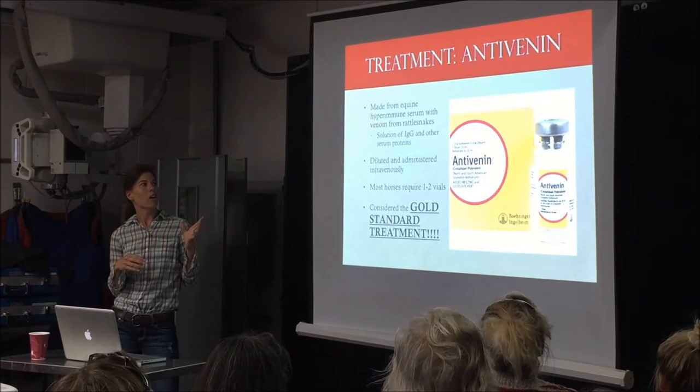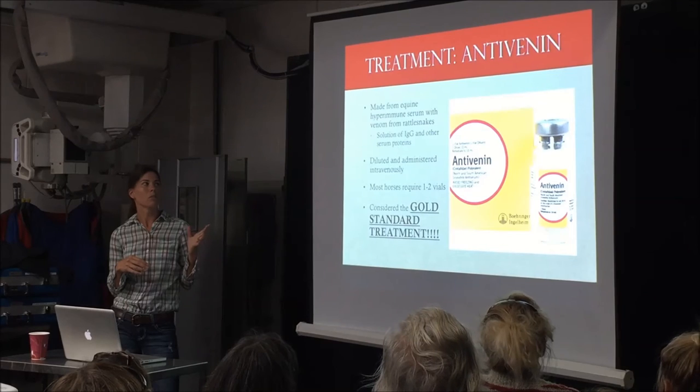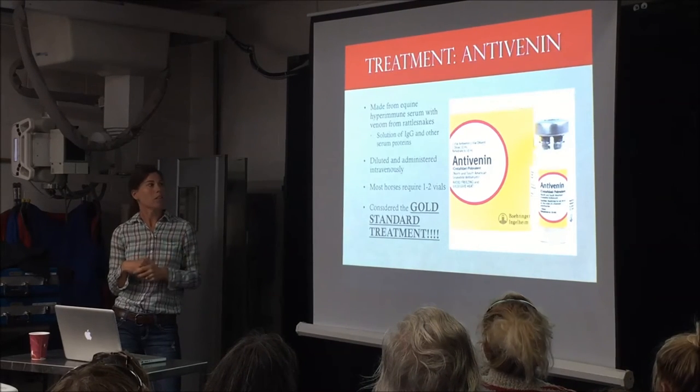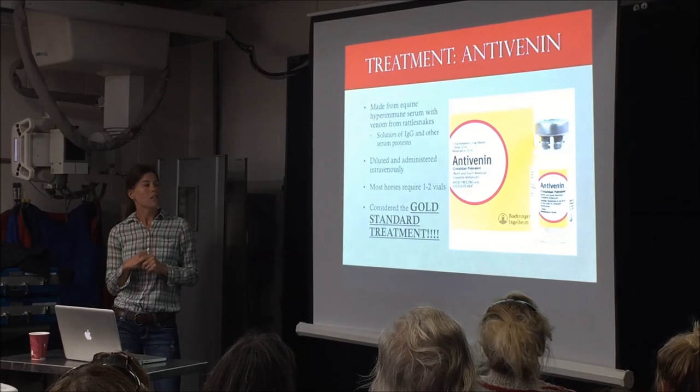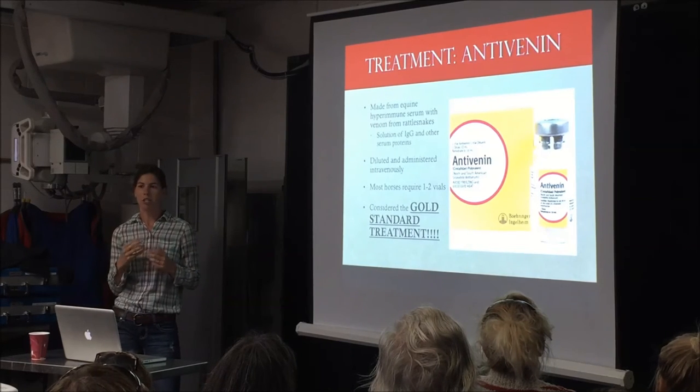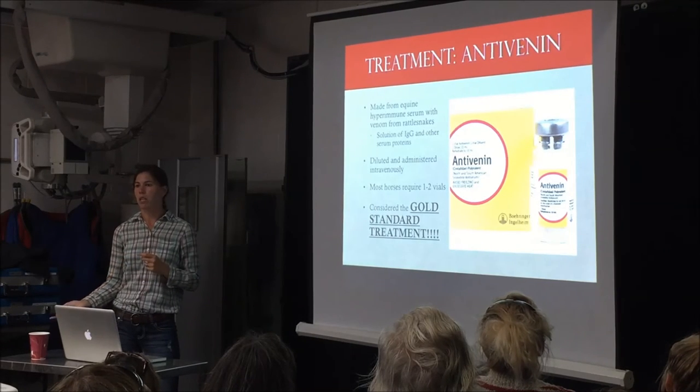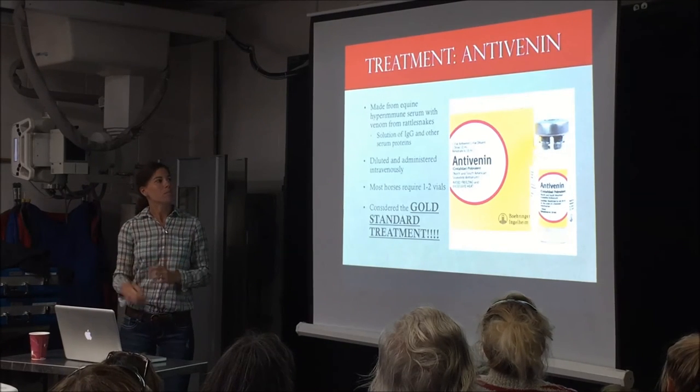This is made from an equine hyperimmune serum with venom from rattlesnakes, from the pit viper family, obviously. And what it is, it's a solution of IgG. IgG is their immunoglobulins, and other serum proteins, mainly albumin.